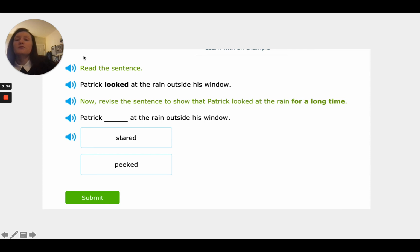Again, we want to read the sentence. It says, Patrick looked at the rain outside his window. And again, our key word here is bolded, and it's the verb in the sentence. Now it says, now revise the sentence to show that Patrick looked at the rain for a long time. So Patrick blank at the rain outside his window. So Patrick stared at the rain outside his window, or Patrick peeked at the rain outside his window. Remember, we want for a long time.